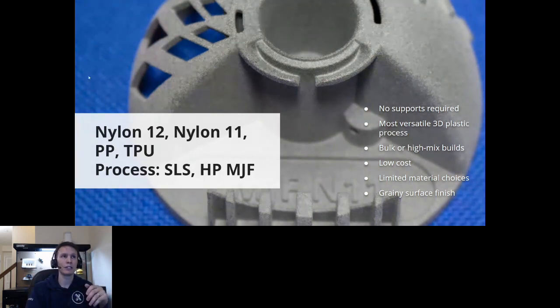You can see here, this is a 4-inch part, and you can see that grainy matte surface finish. That being said, if I took a bandsaw through it, the part would be completely solid on the inside. So that's just a superficial graininess.